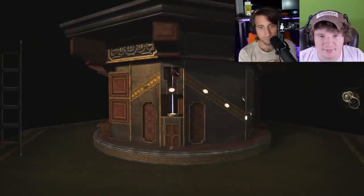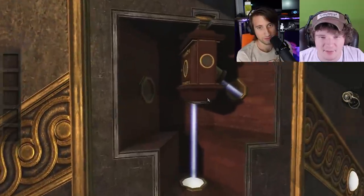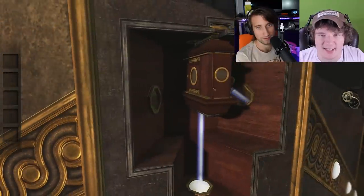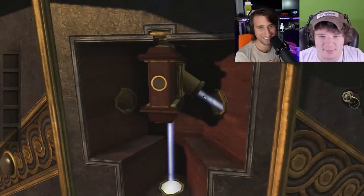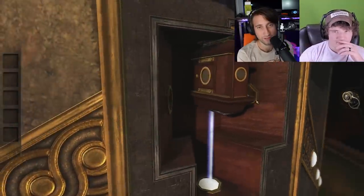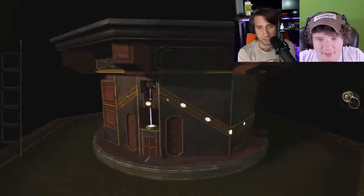Well, we're stuck again now. No. Okay, so we can flip that the other way. Yeah, I was going to say, can we flip it? How is that locked in? That doesn't make any sense at all. Maybe we probably need another lens to clip on or something. Oh, possibly. It's like a whole thing.